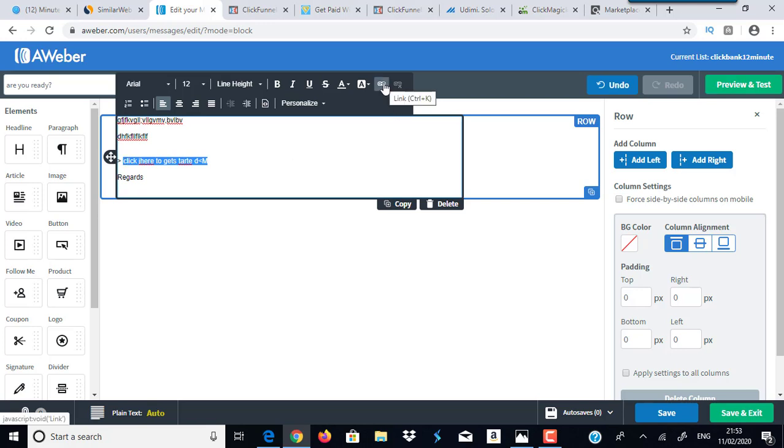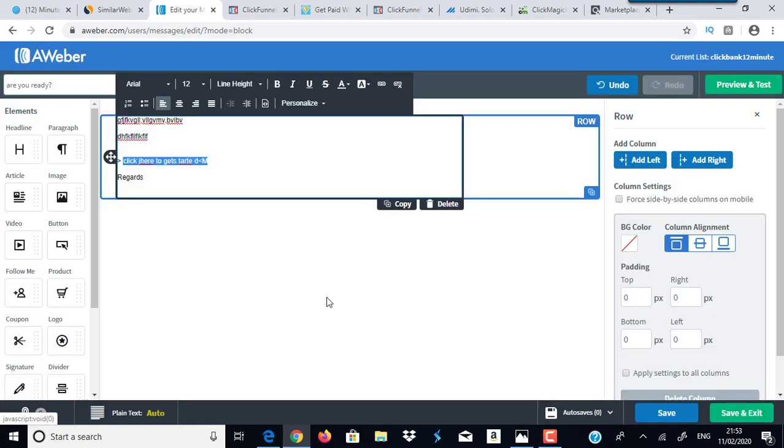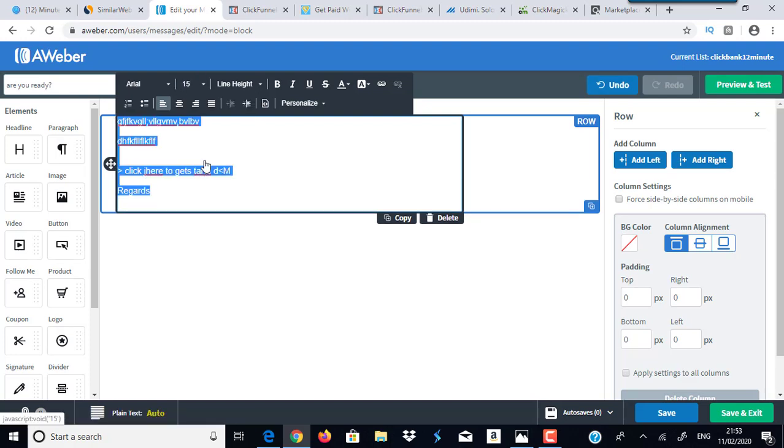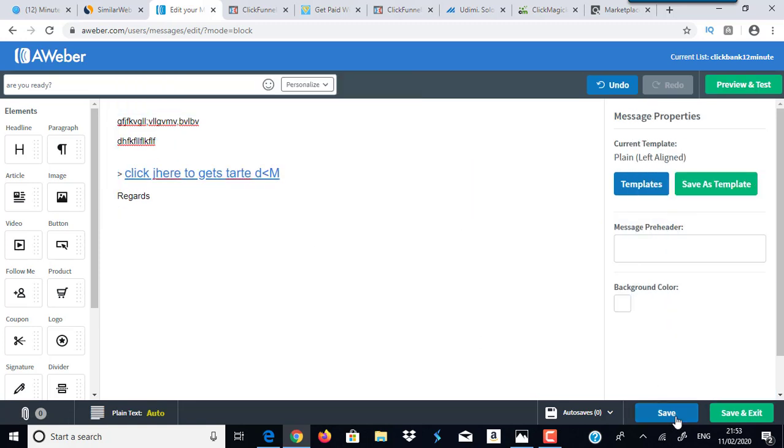So I'm not wasting too much of your time, but you get the idea what you need to do. You're just going to highlight this, put your Clickbank link here, okay? Clickbank.com, all right? And there you go, and just make this a bit bigger by going to this here, make it into 15. Also make this a bit bigger, this link here, just highlight it so the link is noticeable. All right, and there you go, click on save, save and exit.